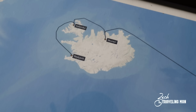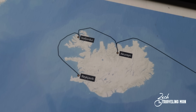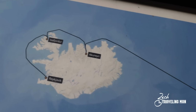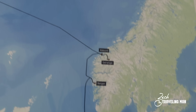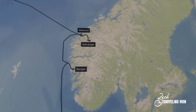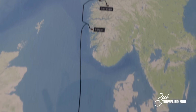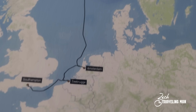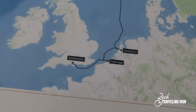So you can see we started over here in Reykjavik, Iceland. We took a couple stops here, Ísafjörður and Akureyri, and then we sailed across the Norwegian Sea over to Norway, where we stopped at 3 places. We stopped at Geiranger, we stopped at Ålesund, we stopped at Bergen. Then we traveled on down to Amsterdam, we went to Bruges, and then we ended in Southampton, England.